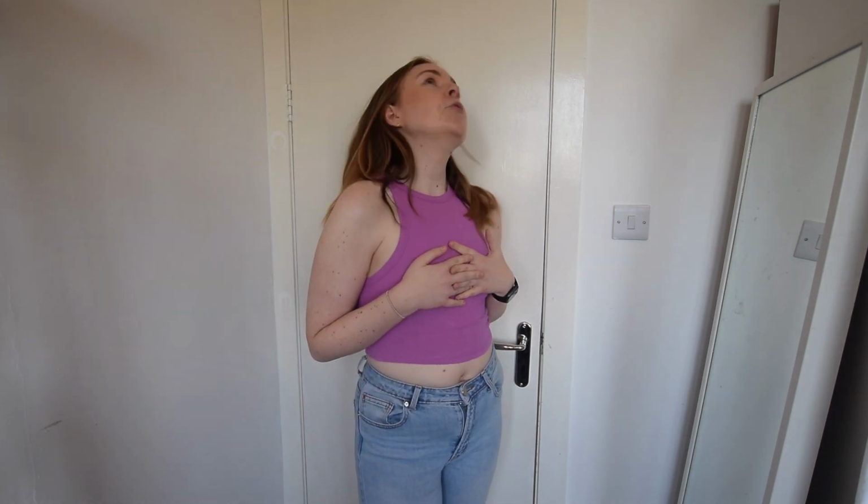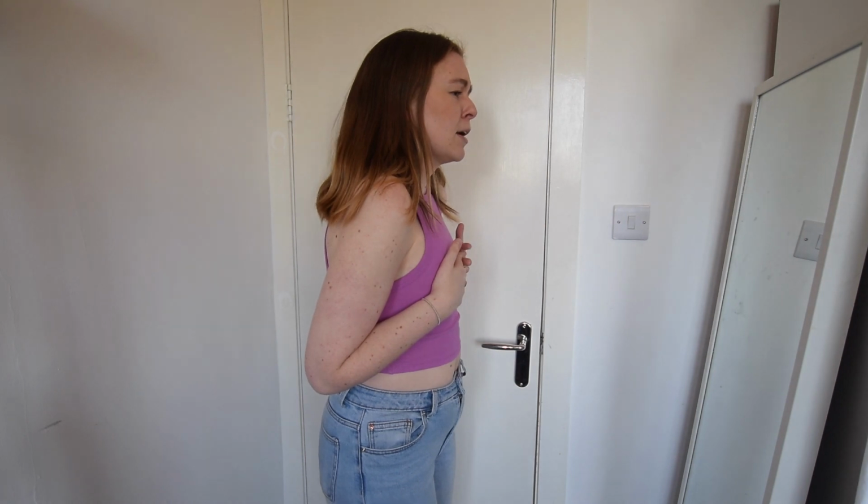I think it's just a nice pop of colour for my wardrobe. It's not really a colour I own. I have a lilac vest and a pink jumper, but that's it. But no, I really like it actually. I think it kind of brightens up my complexion a bit. But yeah, all in all, I think this is a good piece.